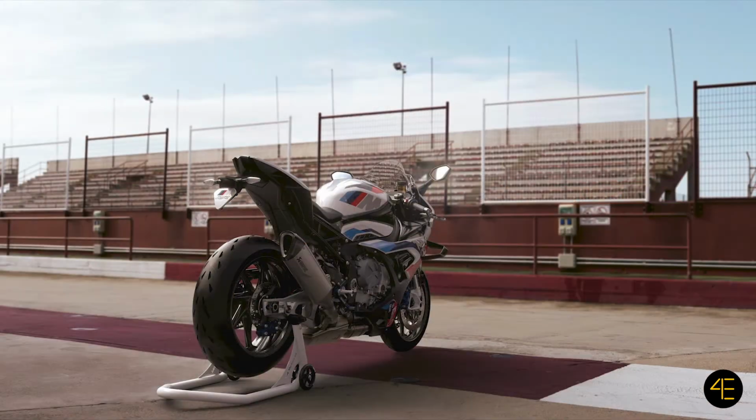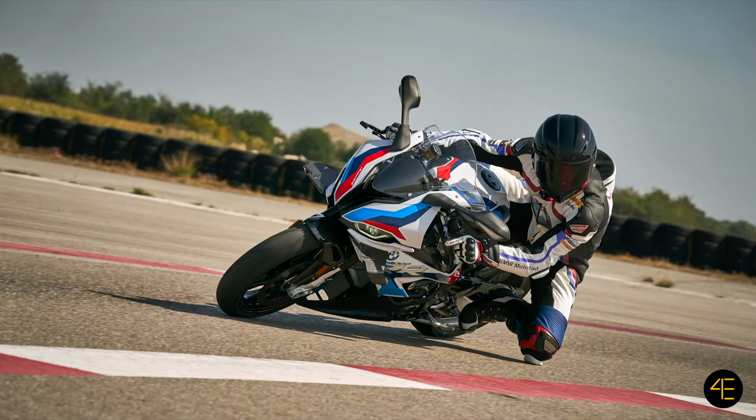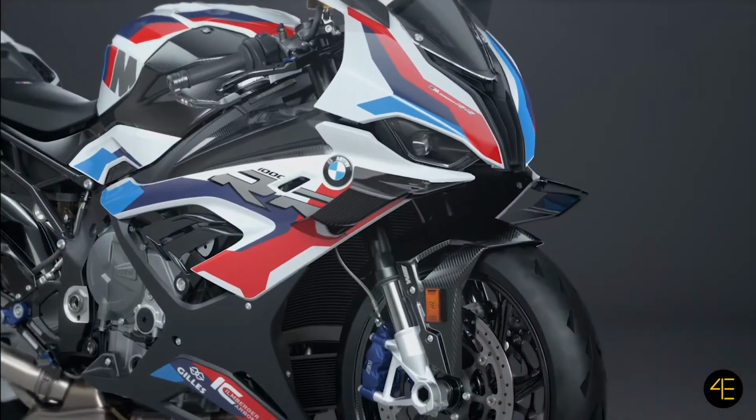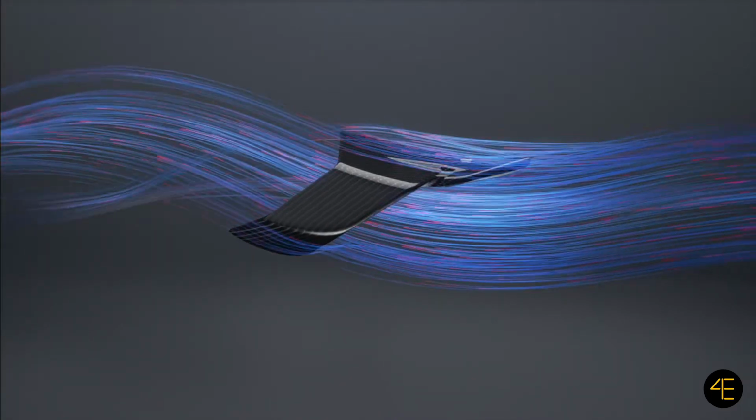It comes with carbon fiber wheels and 4-piston M-specific brakes in the front and 2-piston in the rear. It comes with 200mm section tires in the rear for max performance, and with fluid it weighs 423 pounds.